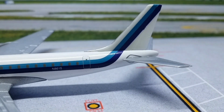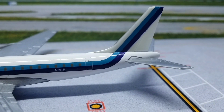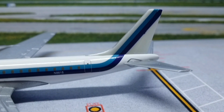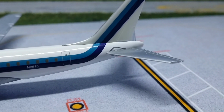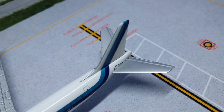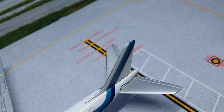Now you can tell here that the vertical stabilizer is made out of plastic while the fuselage is made out of metal, so if you're unlucky, this might yellow over time. What is nice though is that we get a little bit of extra detail for the base of the horizontal stabilizers. And looking at them, you can see that they have a basic level of detail. You can see the elevators right there.